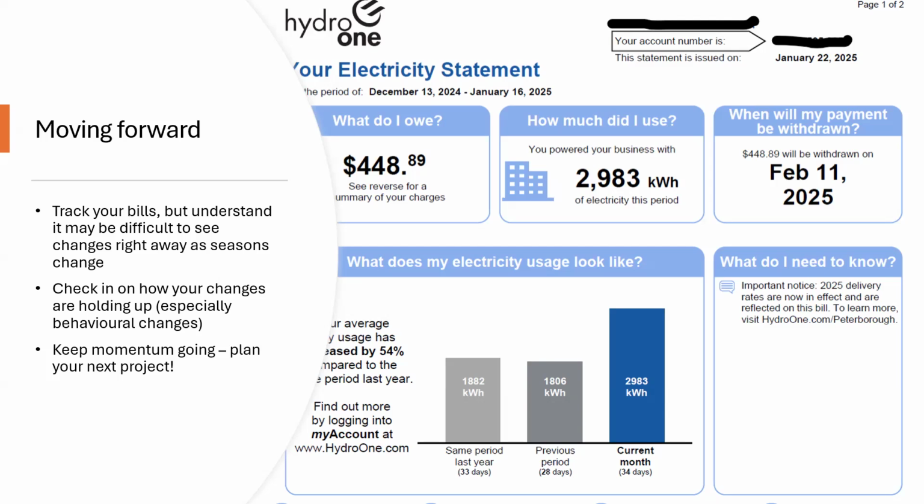And if you're doing some of these behavioral changes, you need to keep checking in on how they're holding up. So, you put in that procedure to adjust the thermostat. Is it still set at what you set it at, or have people changed it? And if they have, you need to find out why and what's going on there. And then keep that momentum going.